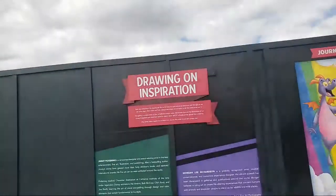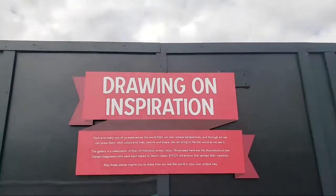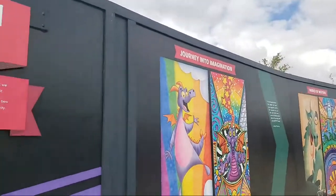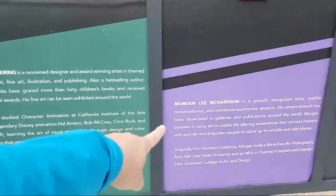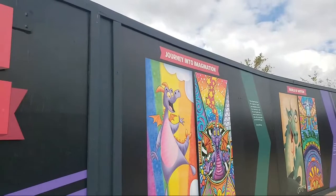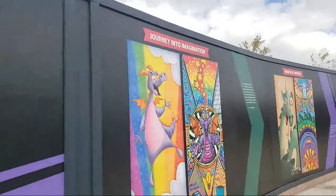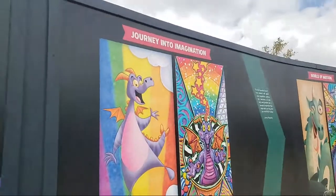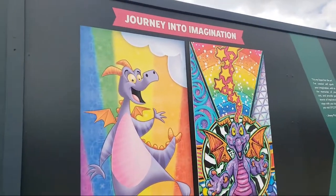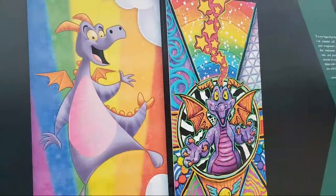So starting off here is one of my favorite things that they've added to the festival. Drawn in Inspiration. So what they did was they had two different Imagineers, Jimmy Pickering and Morgan Lee Richardson, go through and create their perspective of different Disney attractions, or Epcot attractions to be specific. So here we have the Journey to Imagination. Jimmy's is on the left, Morgan's is on the right.